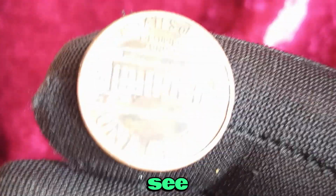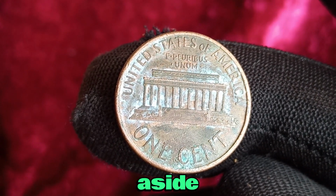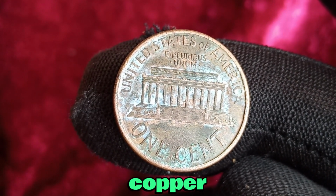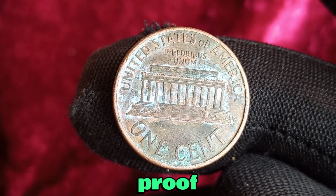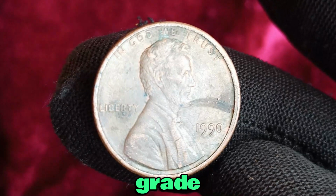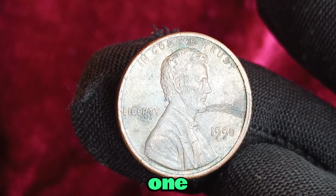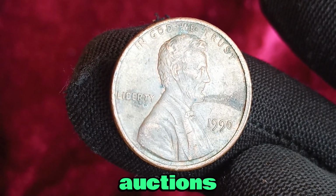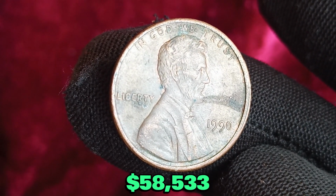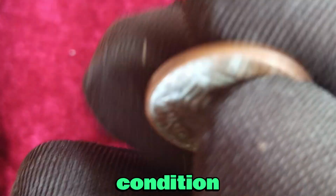So the next time you see a penny, especially a 1990 Lincoln cent, don't just toss it aside. That little copper coin could be hiding a massive secret, whether it's a rare no-S proof, a double die, or a high-grade mint state coin. Your 1990 Lincoln penny could be worth a lot more than 1 cent, possibly thousands. As of today, some dealers and auctions list these coins for as high as $58,533, depending on their rarity and condition.